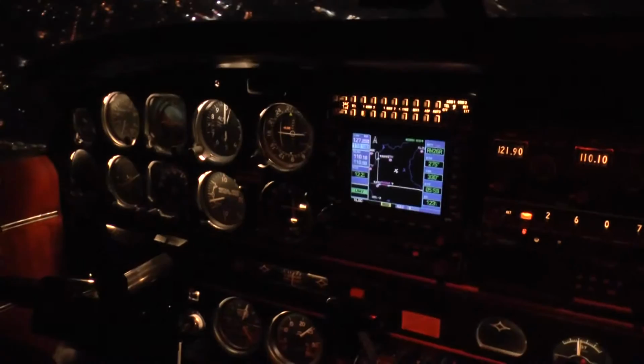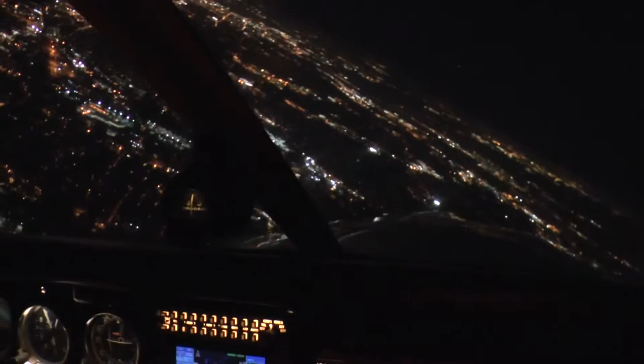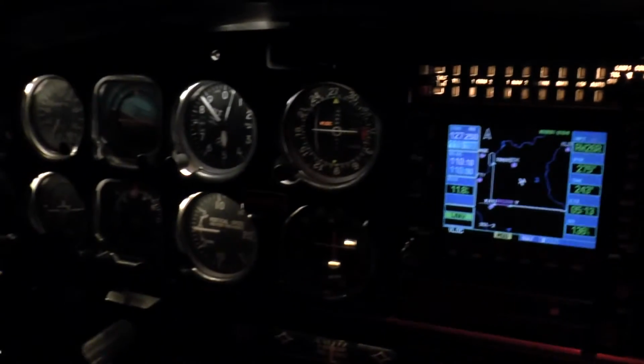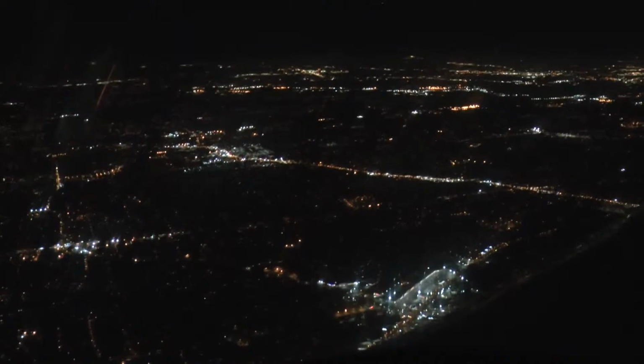Delta 1868, traffic 2 o'clock and 3 miles at 5000, turn right heading 180. So this is Atlanta. We're going to go back around, as you can see here. Delta 1868, 180 knots, you're cleared visual approach 26 right, tower 119.1. They're busy down there. It's another day in Atlanta where somebody can't get the slots to work. Reduce speed to 180. We might make it if he drops us in.